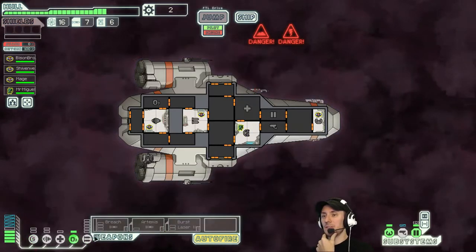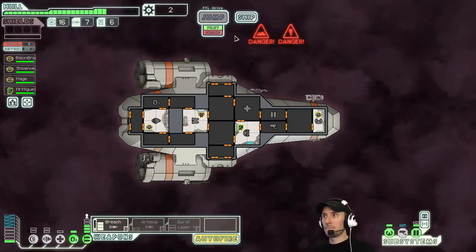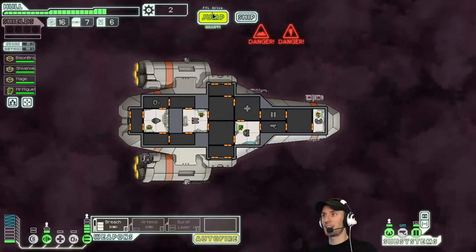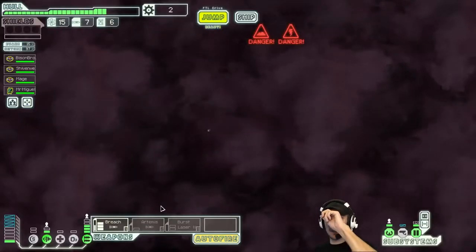Ooh. I have to have that powered up so that it's powered up, because that's how the pre-igniter works, right? So now I don't have any power on the engine. Let's turn off our oxygen. Let's do that. Let's jump to the next sector. I'll come down up here, I guess. I'm gonna have to turn my oxygen back on. Remind me to do that.